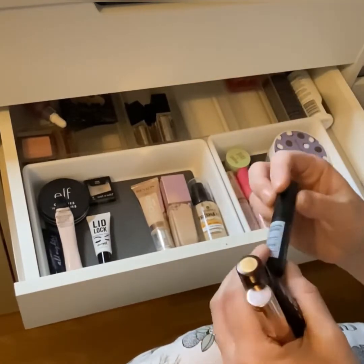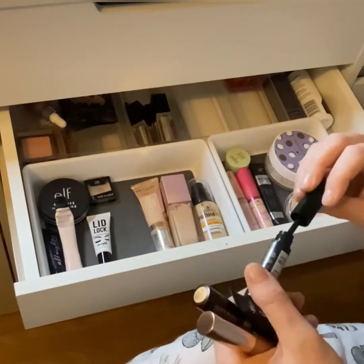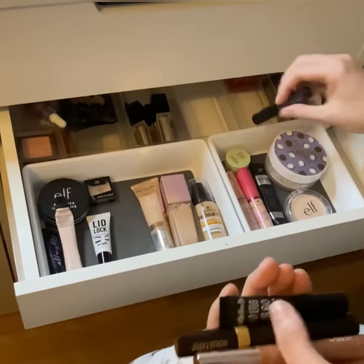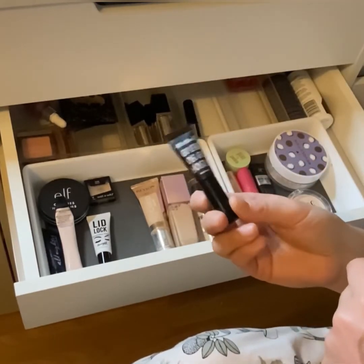Mascara wise, I've got 4. My Clinique High Impact mascara is still going, so I'm staying with it. It doesn't move, doesn't budge, doesn't flake. Absolutely love it. Kat Von D Go Big or Go Home.